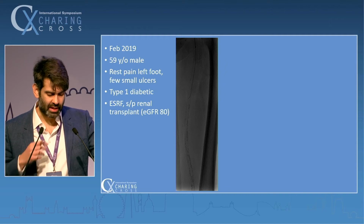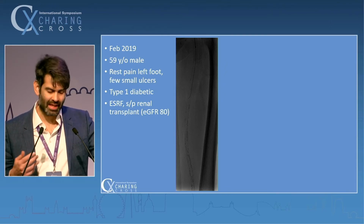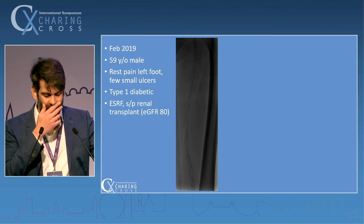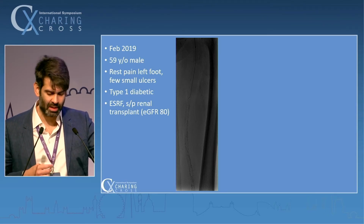So let me show you some cases here. It's very rare you get the opportunity to control your own work in the same leg and the same lesion, but this is a 59-year-old patient who presented to us first in February 2019 with rest pain in his left foot and a few small ulcers. He's a type 1 diabetic, and he's had a renal transplant before.